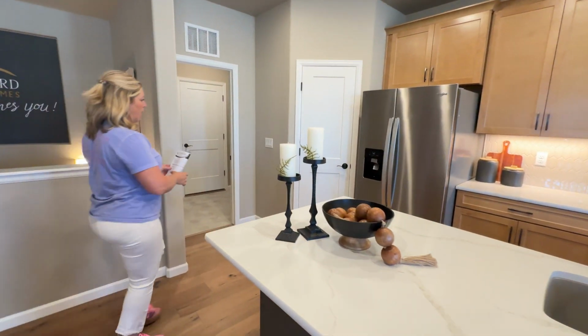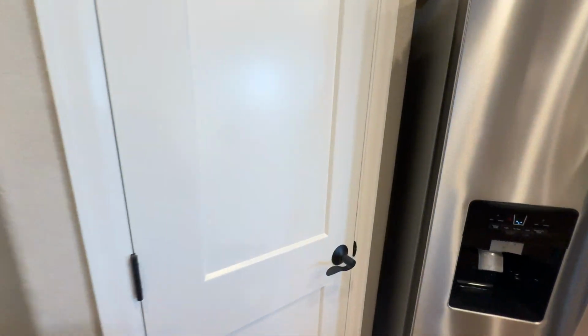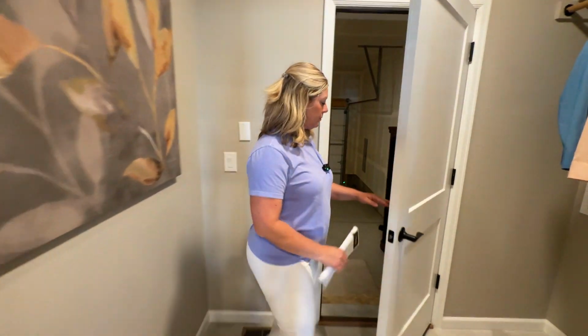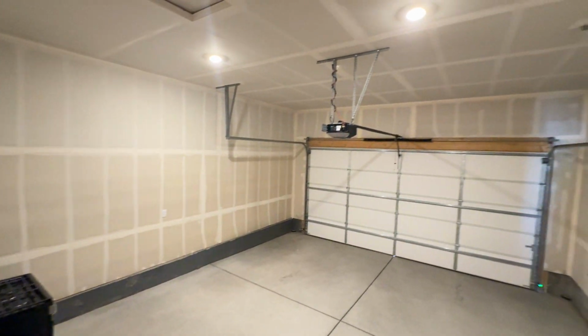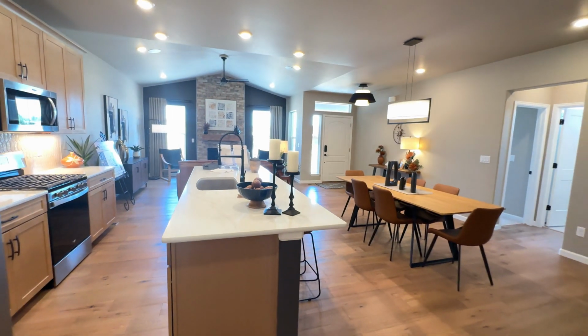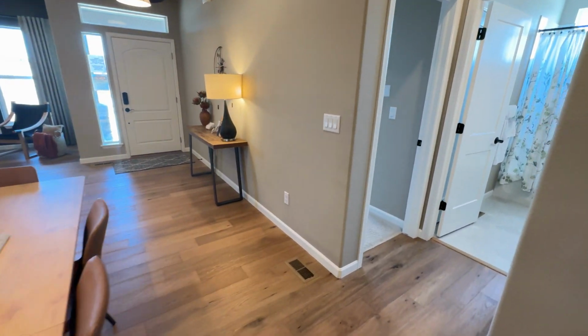So you do have a pantry here in the corner, and then it flows into laundry, and then I do want to show them the garage. It is a standard 2-car garage, but it's like an alley entrance. So you walk up the front, as when Lori started the video, and you see the front of the house. Easy access from getting groceries, walk right in and into your kitchen.